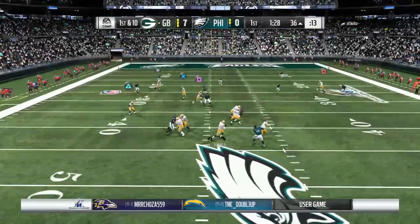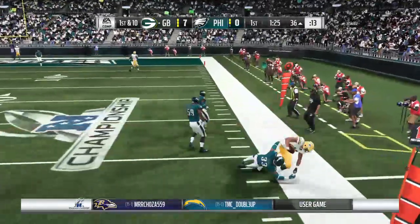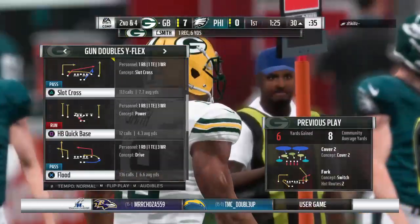Trying to shake off the interception from the last drive. He'll look to throw. Sideline throw, it's complete. And a nice job there of keeping the toes inbounds. A gain of 6 there on first.